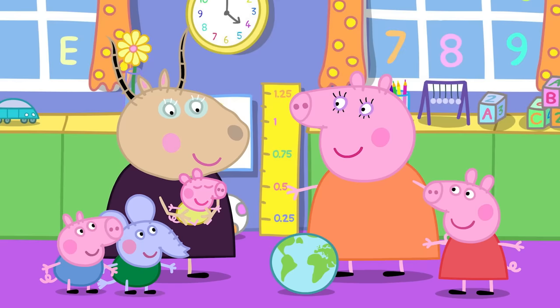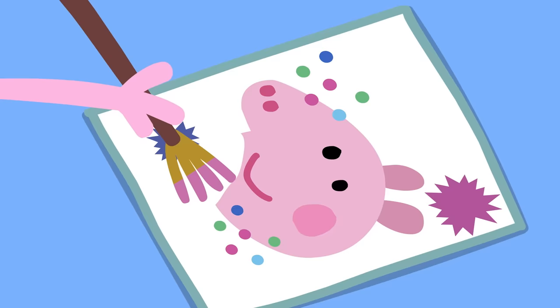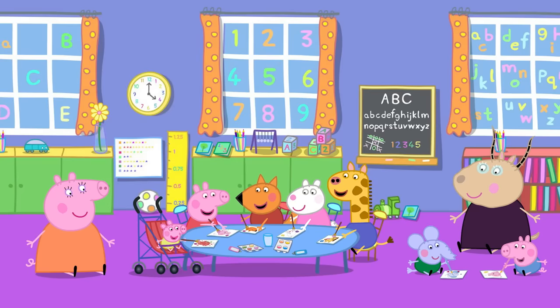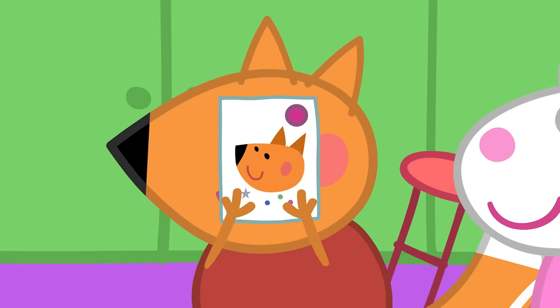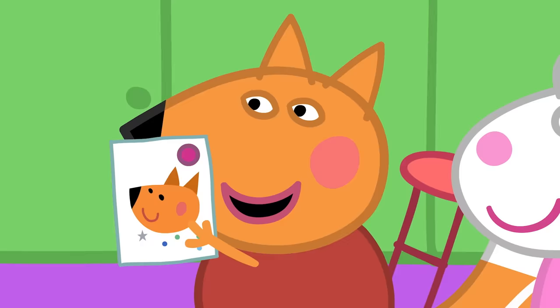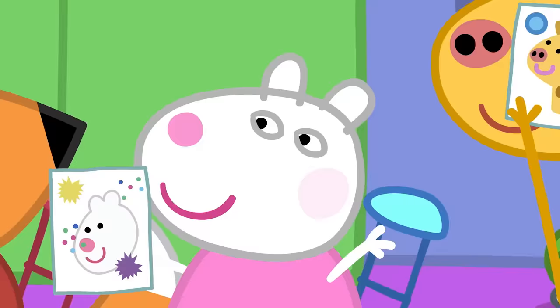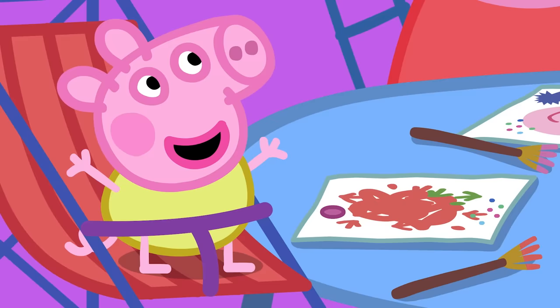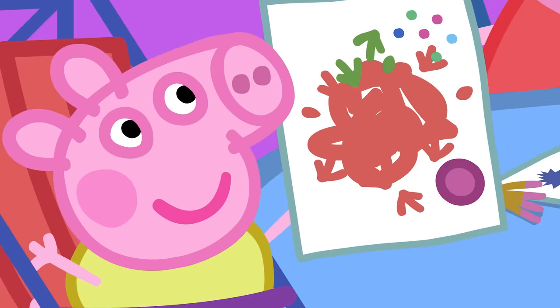Perhaps it is time for some painting. Everyone is painting pictures of themselves, called self-portraits. I'm Peppa Paint. Hello. Hi, Peppa. I'm Freddy. I'm Susie. And I'm Gerald. Well done, baby Alexander. It looks like a tasty apple.